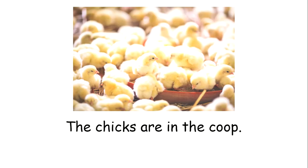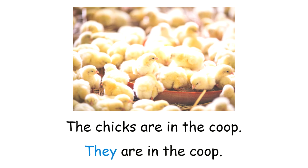Now here I have this sentence. It says, the chicks are in the coop. The chicks are in the coop. Chicks are baby chickens, so the chicks are in the coop. What am I going to replace the chicks with? Would I say we? Am I a chick? Would I say they? What do you think? They. They are in the coop. So you see that we're using they, but we're not talking about other people this time. We're speaking about a group of animals, but yet we use they. They are in the coop.